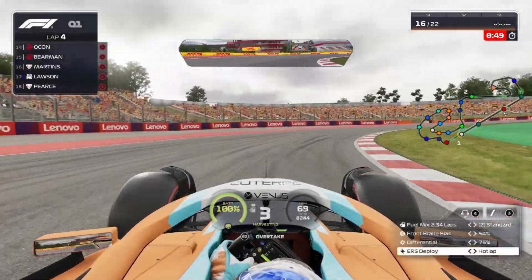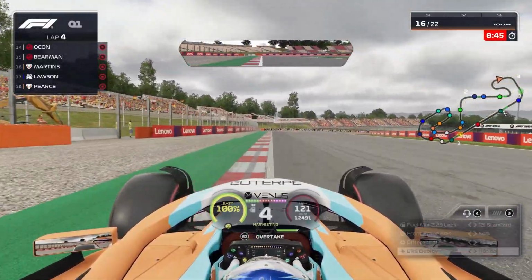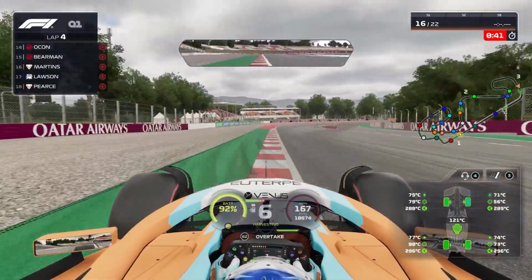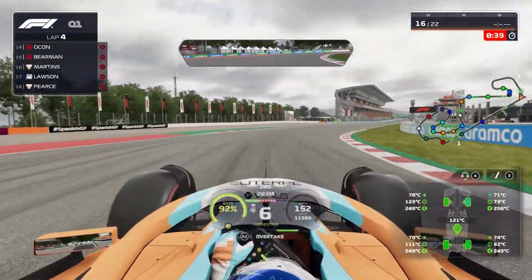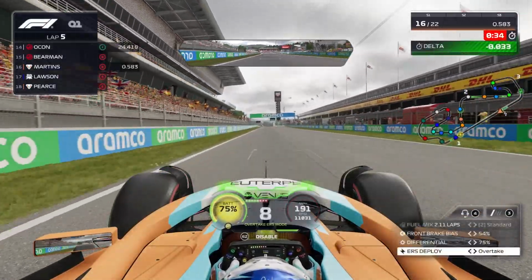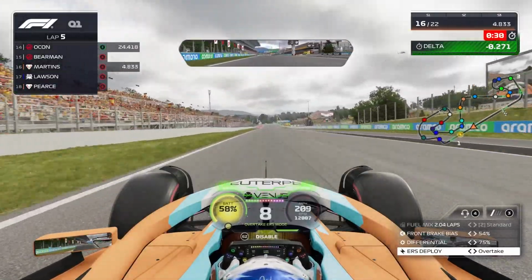All right, here we go. One more shot to go. Track is dried out. Everybody's on slicks. Still a teeny bit, can't tell if it's greasiness or cold tires, but still not quite full grip. But we gotta really put in a lap here.